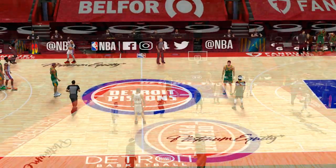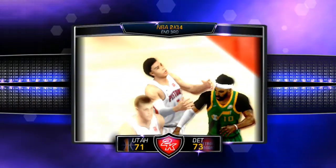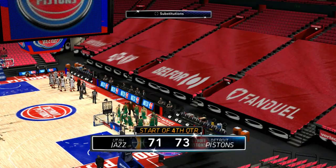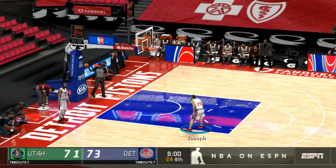And as we conclude the third quarter, what a game, neither team getting fouled. Pistons lead by 2. It's the NBA to start the action up here in the fourth quarter, and if it's anything like the first 3, we should be in for a treat.